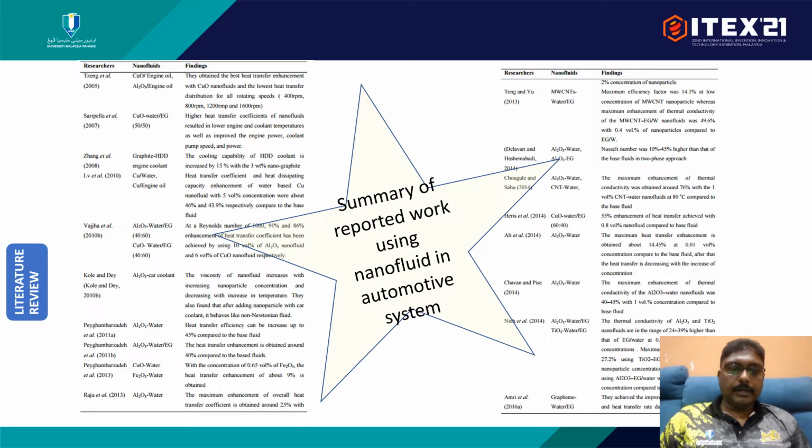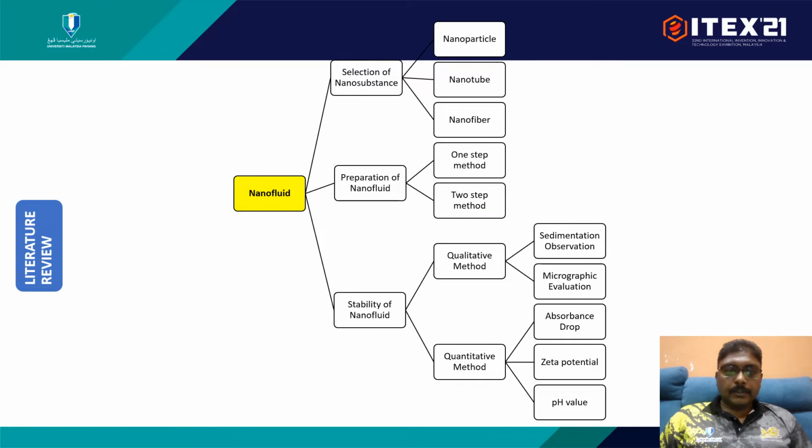So when you talk about nanofluids itself, there are a lot of methods that we can use so that it becomes one product, very stable, with less sedimentation, and it can go into long-term usage as a coolant itself. So the preparation of this product is very crucial.